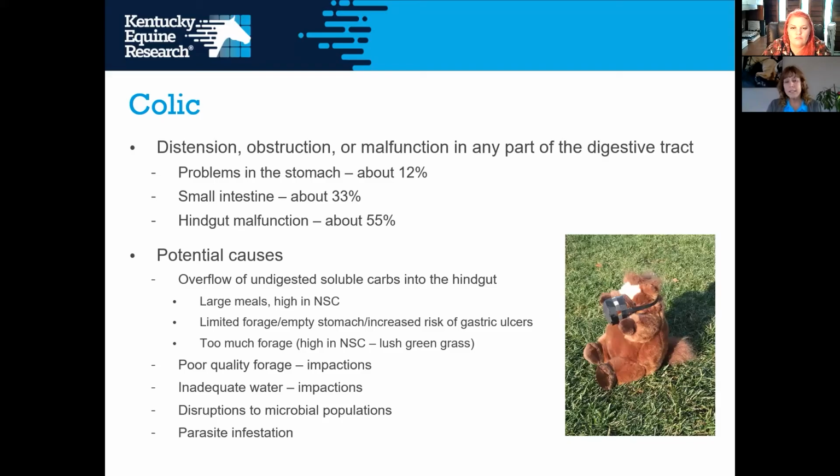So poor quality forage, that very fibrous forage, lends itself to impactions. Remember the architecture of the gut and that pelvic flexure, you can certainly get impactions there. Another place you can get impactions is right where the cecum empties into the rest of the large intestine. That's a fairly narrow passageway, and that also can get impactions. Inadequate water, so the digesta flowing through the gut is drier than you want it to be, is going to be more prone to impactions.